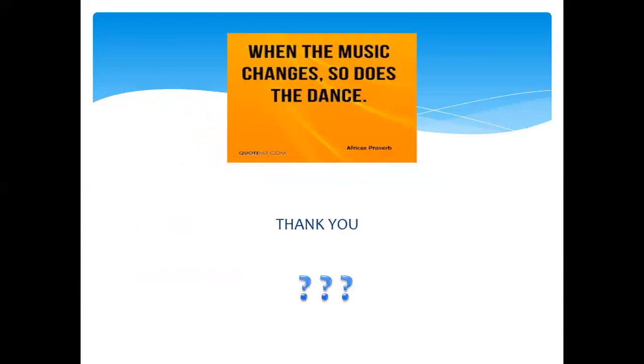So in the end, I would like to say that as our times change, as the music changes, so should our dance, and so should our anesthesia techniques. I have seen the anesthesia techniques change quite a lot over the last 20 years. I really would not recognize the anesthesia which I had given 20 years back compared to what I am giving now. Thank you very much. I'm opening it up for questions.